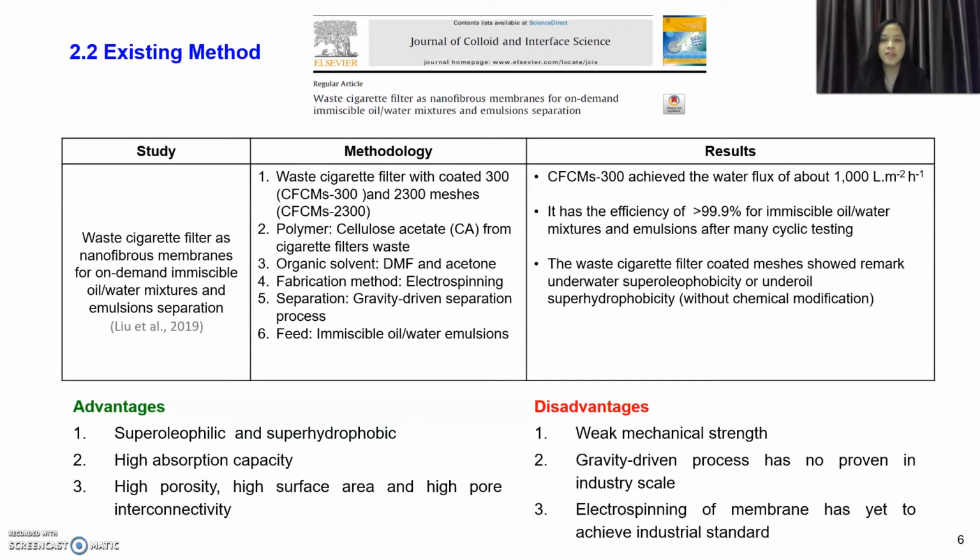The advantage of this nanofiber membrane that was developed from waste cigarette filter is that they possess super oleophilic and super hydrophobic, not to say they are also high absorption capacity with high porosity, high surface area, and high pore interconnectivity. But the limitation of this membrane is that they have weak mechanical strength. Also, the filtration system, which is gravity-driven process that they use, has no proven in industry scale. Electrospinning of membrane has yet to achieve industrial standard.